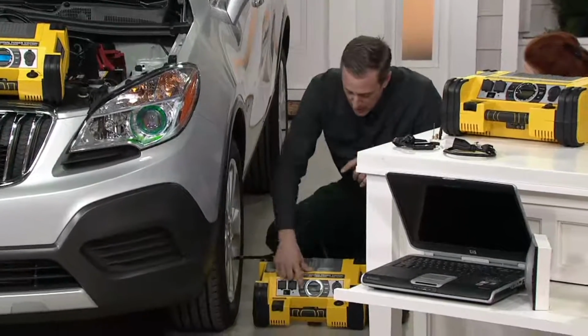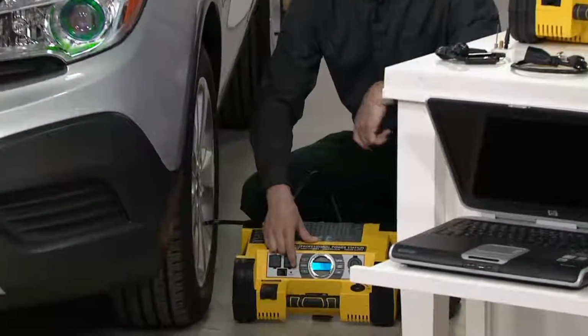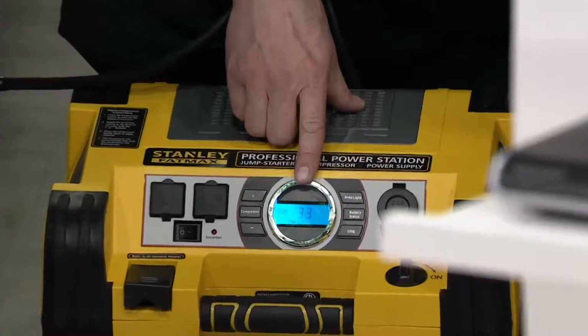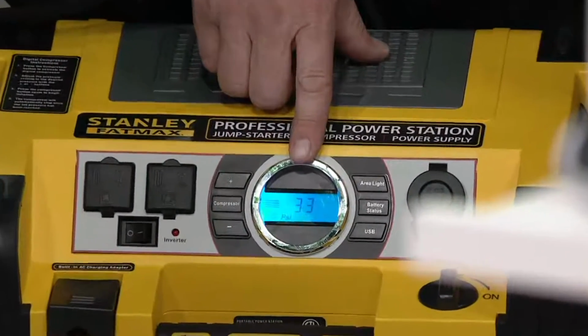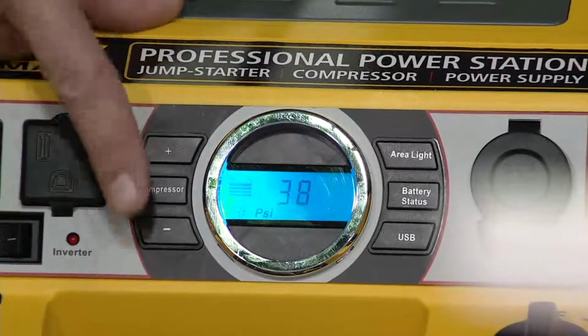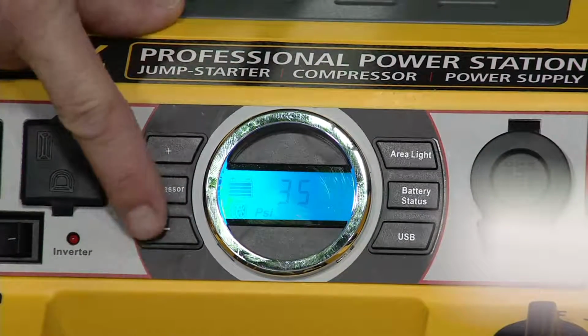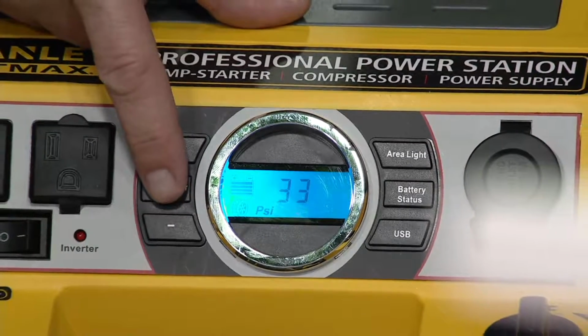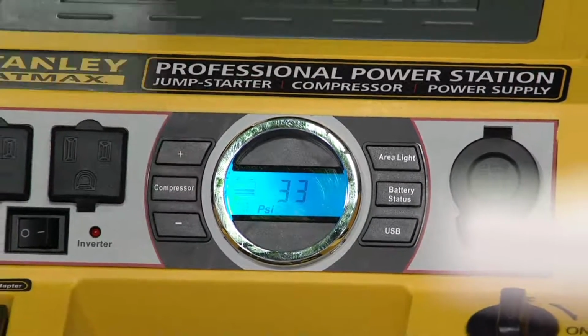Thread it on there, press the compressor button to power it up. What it's going to do now is show the pressure that's in the tire. That's the 33. And there'll be a flashing pressure that rotates back and forth. 35 is what I have it set at. I can adjust that to whatever pressure I want, up to 120. I know this car needs 35. It's at 33. Once it's set, I press the compressor button, it turns on, and I can walk away now.